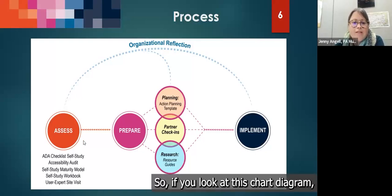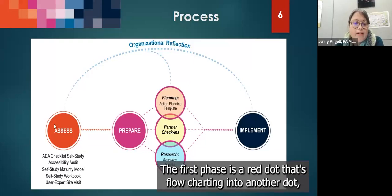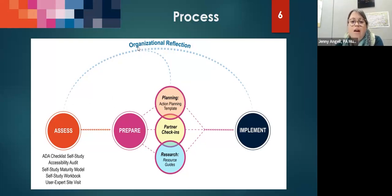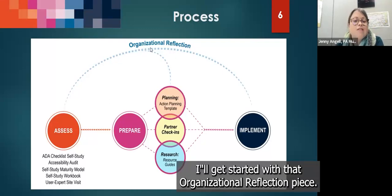So if you look at this chart diagram, we're divided into roughly three phases. The first phase has a red dot that's flow charting into another dot and into a third dot with a big overarch over it that says organizational reflection. And I'll get started with that organizational reflection piece.